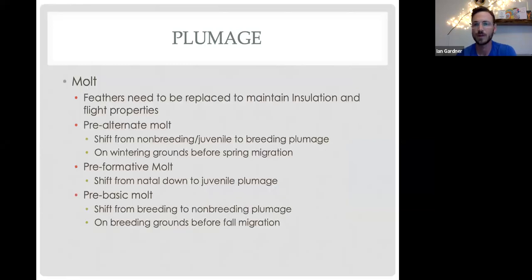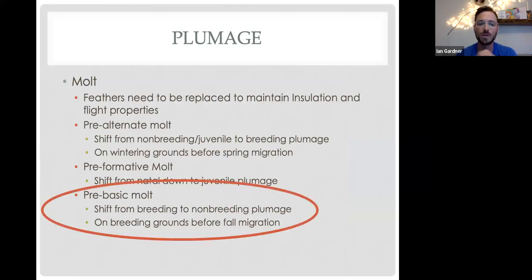So here's a bunch of information about molting. Basic idea is birds need to replace their feathers periodically, usually twice throughout the year, certain feathers at different times a year, to maintain insulation and flight properties. But the one that we're really focused on for this talk is the pre-basic molt.